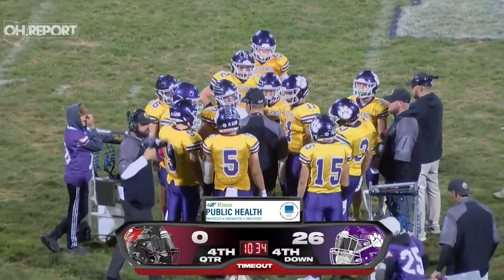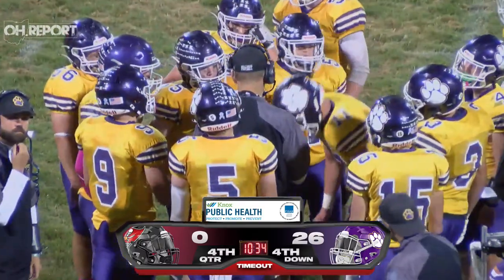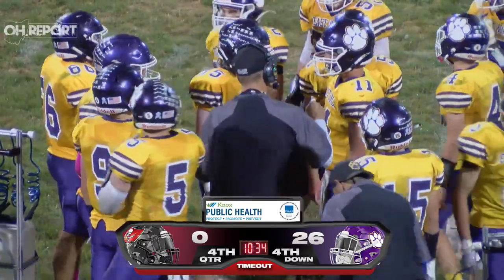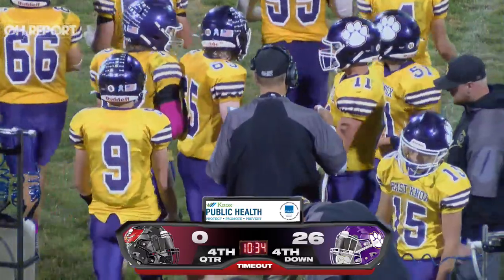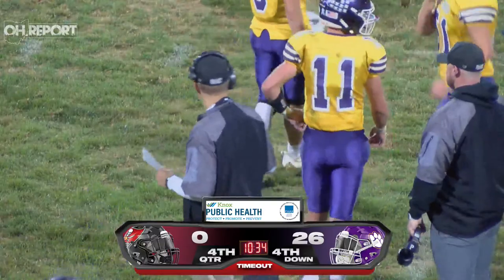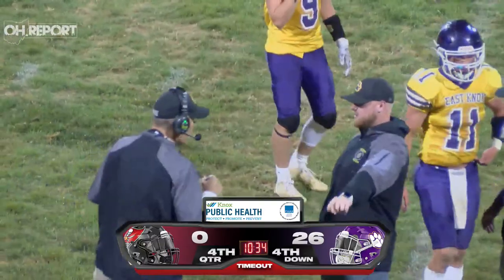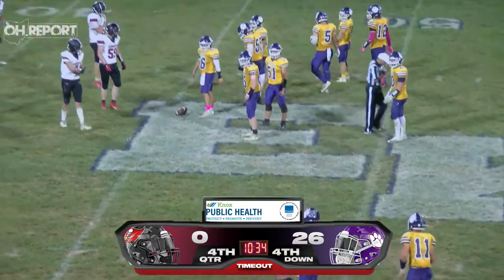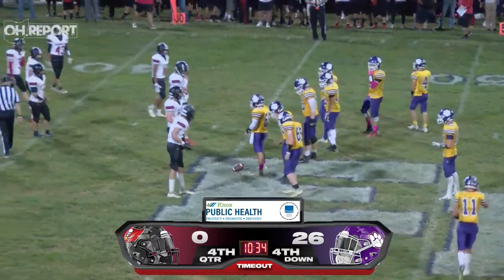Definitely, and you know, when you're up so much, it could just be likely practice and trying to convert in these big situations where you need a lot of yardage. Definitely, definitely. And honestly, I don't see much value in East Knox going for it. But then again, that's why I'm not a coach.